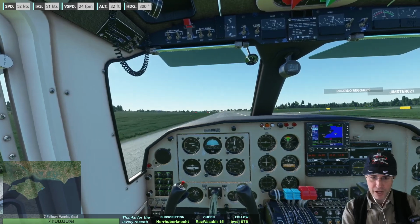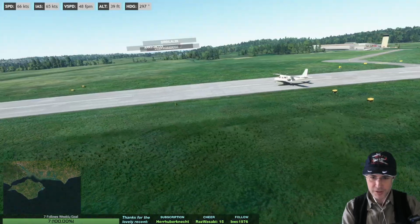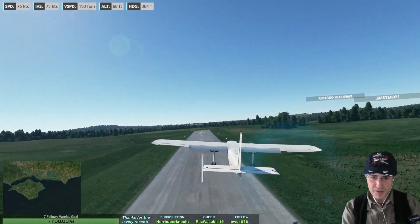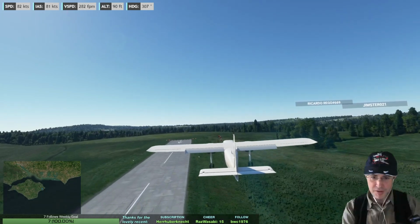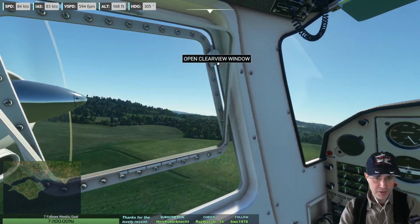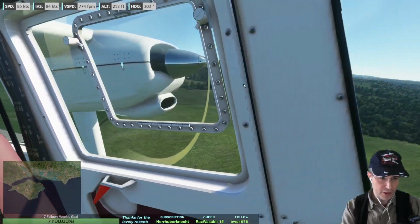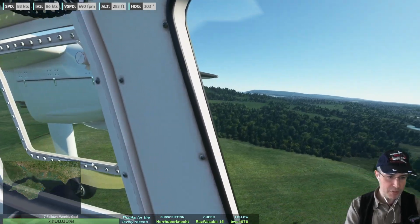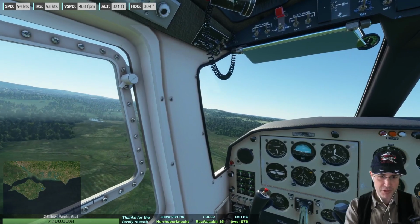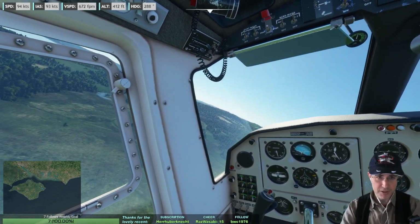Rotate at 65, okay, here we go. Oh, a little bit of a bump. Close the window. I forgot to check where the wheels keep spinning a bit after you take off. I wanted to check if that's modeled, but we're gonna do some touch and goes. Let's just go around and do a touch and go straight away.